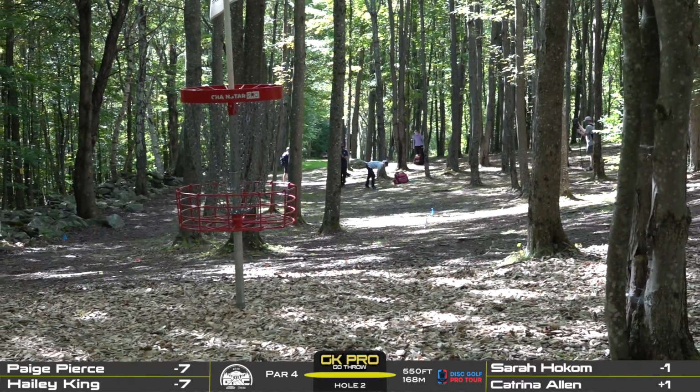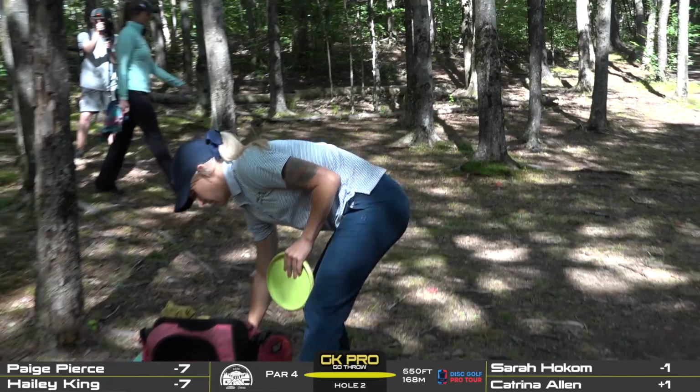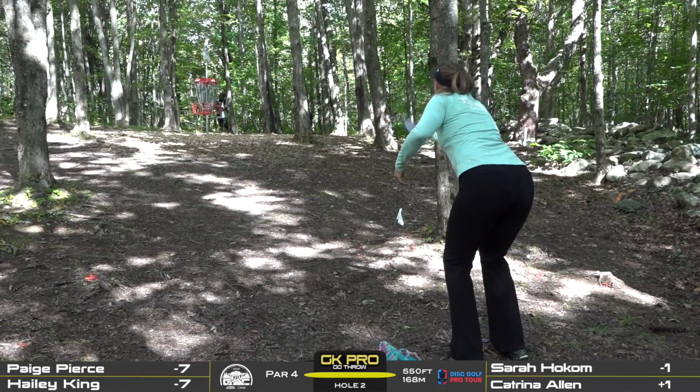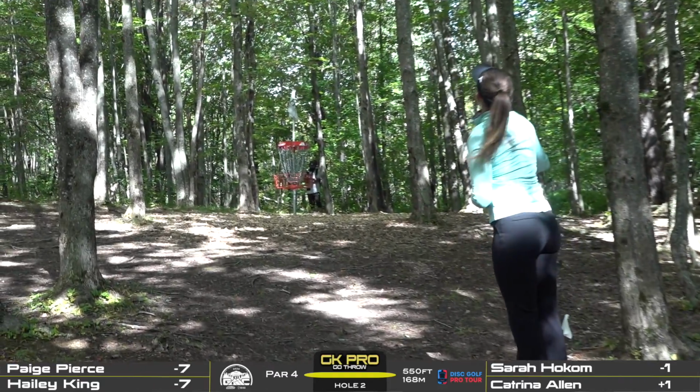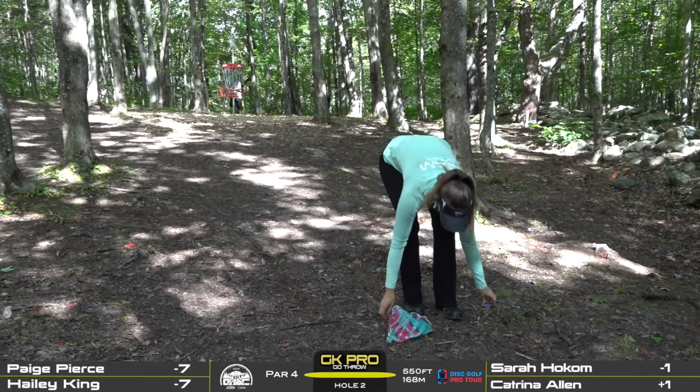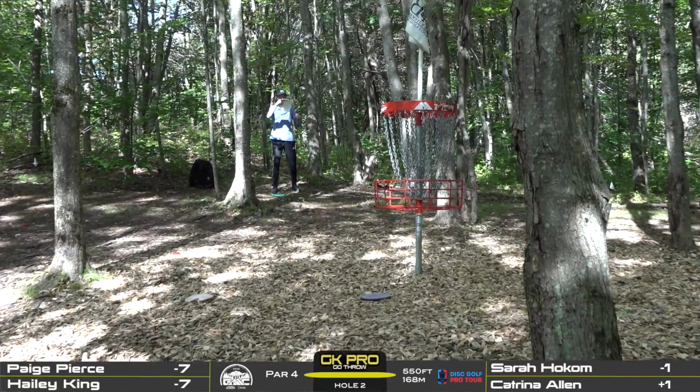Another standstill approach from Cat. Right. She's up in the mulch there. To save par, Hokom. Yeah, that putt's quite a bit uphill. Really need to get it up in the air.